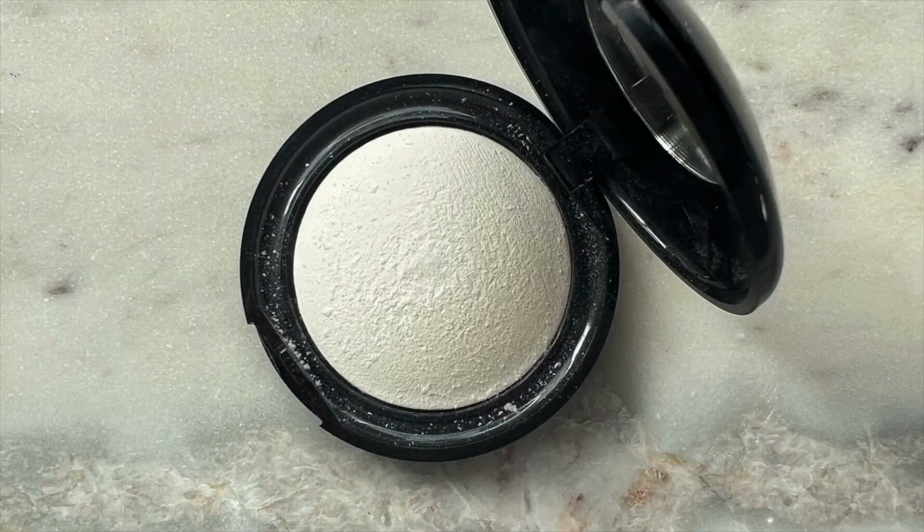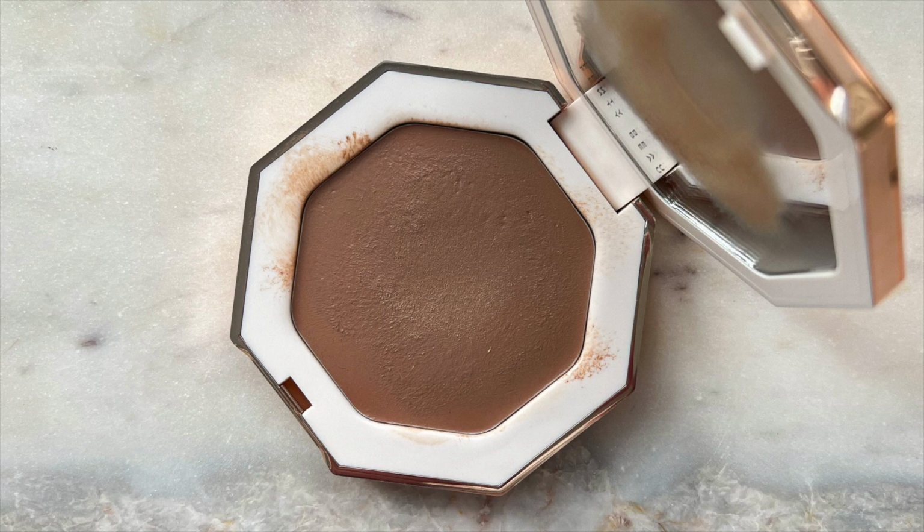And to set my under eyes, do I even have to say it? I don't think so. Pat McGrath Blurring Under Eye Powder in the shade Light. And I'm just going to set my under eyes for the meantime. Now I'm going to start contouring my cheekbones a bit with, of course, the beautiful Fenty Beauty Amber Cream Bronzer.